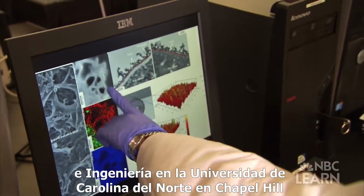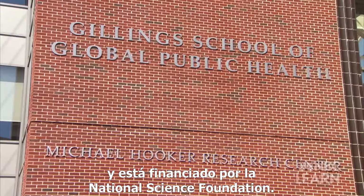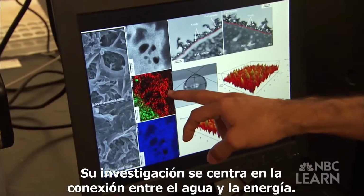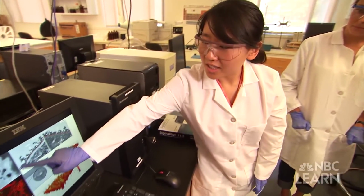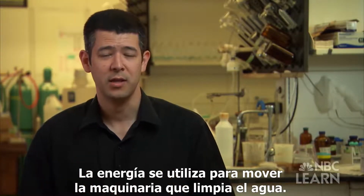Orlando Coronel is a professor of environmental sciences and engineering at the University of North Carolina at Chapel Hill and funded by the National Science Foundation. His research focuses on the connection between water and energy. To produce water for drinking purposes, we need to use energy. Energy is used to move the machinery that cleans water.